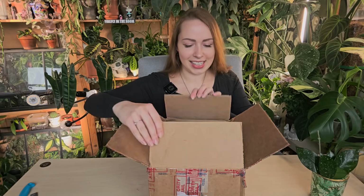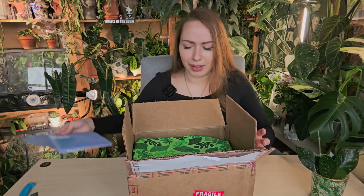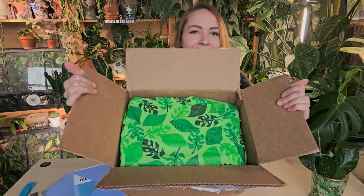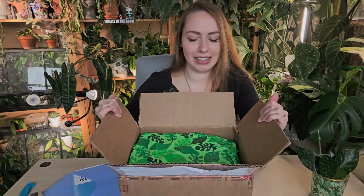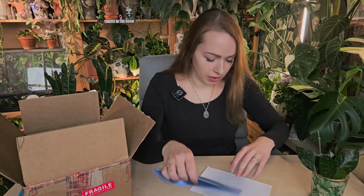Okay, we're starting with, oh my gosh, that wrapping paper. Oh, I'm definitely gonna save it up and use it for something. I don't know, I have so much of your scent packaging paper. I mean, I don't know where to put it, but I still have it. Let's go to the beginning. We have a beautiful blue envelope, and we have a letter.